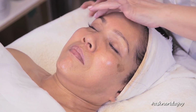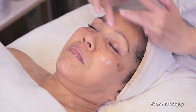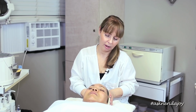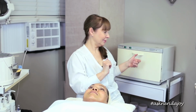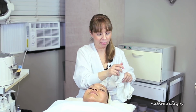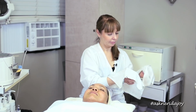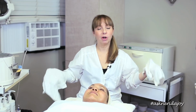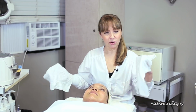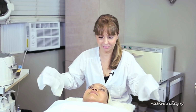I'm just going to do a little bit more on her forehead because she has a lot of little expression lines on her forehead. Okay, so we're going to take it off now with a warm towel. And again, I'm not going to be scrubbing off the cream, but we are just going to lightly take it off. Normally at home, you would not be taking it off, you would just leave it on the skin. But because in treatments I'm doing many different things and I need to have the skin a certain way for different applications, I will be putting things on, taking them off, putting more things on, and so on.